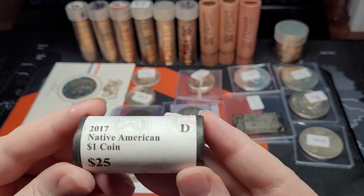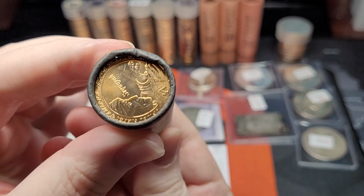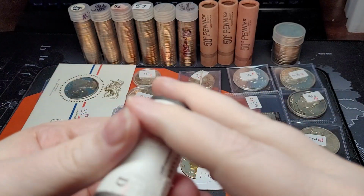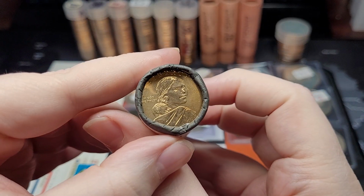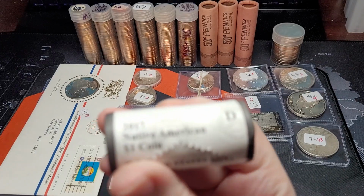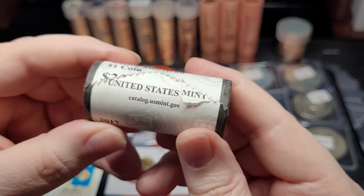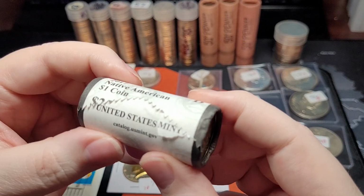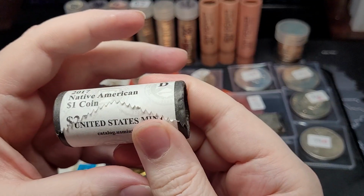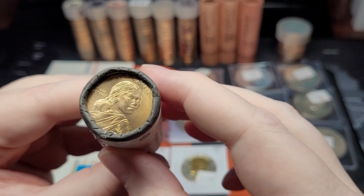Here's another roll. This is a 2017 D Native American, your $1 coin. It's this version, Sacagawea. They renamed it to Native American coins. Yeah, so this is directly from the United States Mint. So these are pristine condition, like they were directly put into these rolls. They weren't sent somewhere else and put into rolls from there. This is directly from the mint, so it's the best type of roll you can get.